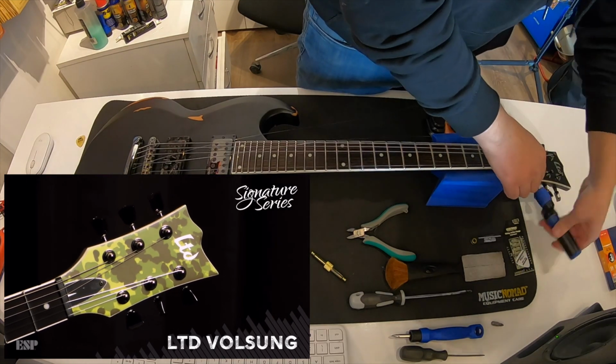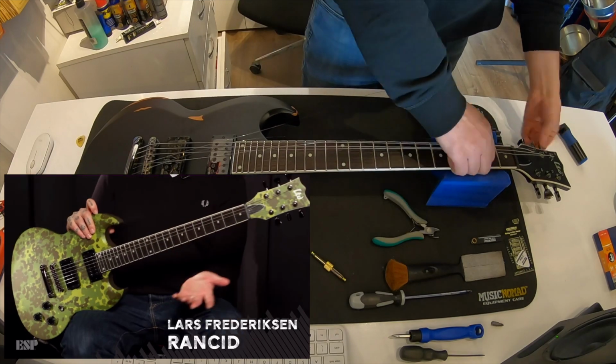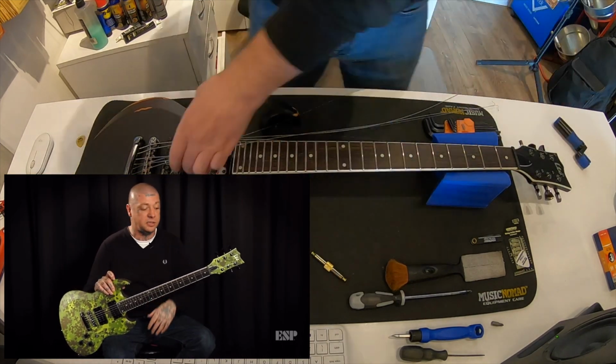This is my signature ESP Viper called the Volsung. I got the name from Northern European history, and my mom was the one that clued me in on the Volsung, which is a long line of Danish kings that met a horrible end. They like killed each other and stuff.